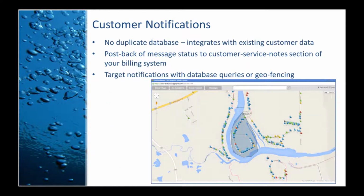This screenshot shows you how you can target customer communications from the map. Customer locations are shown by the colored flags, which indicate each customer's water usage pattern. And you can drill into a customer by clicking on the flag. Other map layers can include water main distribution lines or valve locations, which can easily help you determine which customers are going to be affected during a service outage.